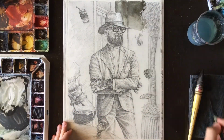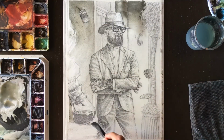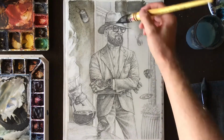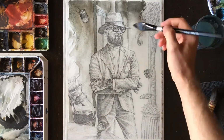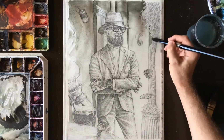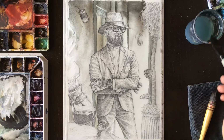What did I do with this piece in particular that made me love it so much? And it has to be in large part due to the fact that I was illustrating coffee, one of my obsessive experiences. And so I think that same experience was poured into preparing this illustration to be the best that it could be.